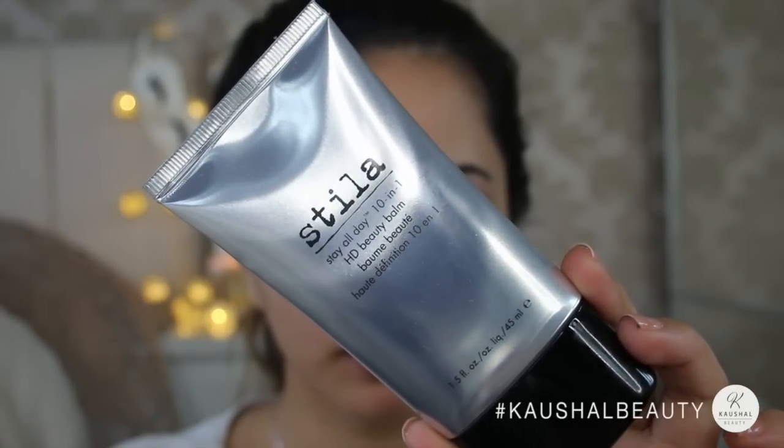Then onto the face, I'm using the Stila Stay All Day HD Beauty Balm and just working that into my skin using my fingers. I find that sometimes your fingers can be the best tool, and I seem to neglect them all the time, so I'm going to be using my fingers quite a lot in this tutorial.